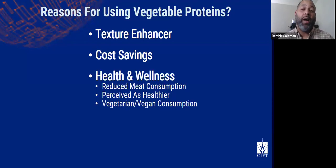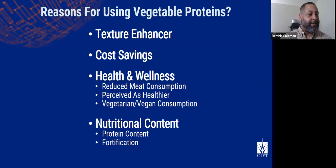Health and wellness is another reason why manufacturers choose to use vegetable proteins. Again, due to reduced meat consumption, the general public perceives vegetable proteins as healthier, and it's also obviously a good option for vegetarian, vegan consumption. Nutritional content. Again, one of the reasons to use vegetable proteins is to boost the protein content in a particular product without the use of meat. For example, with child nutrition products, or as we call them, CN products, vegetable proteins are also often fortified or enhanced with vitamins and minerals, which are added into some of the food products for school food service.